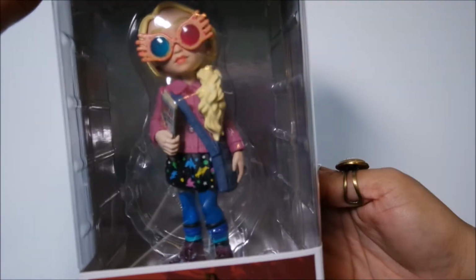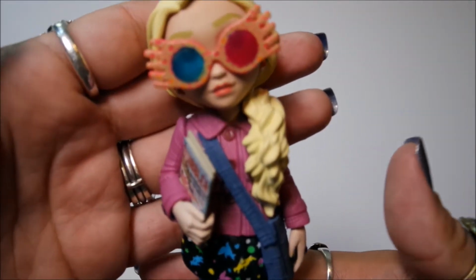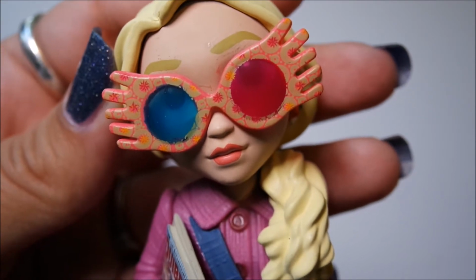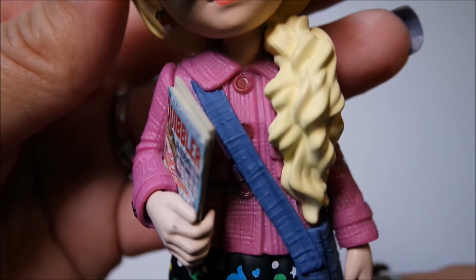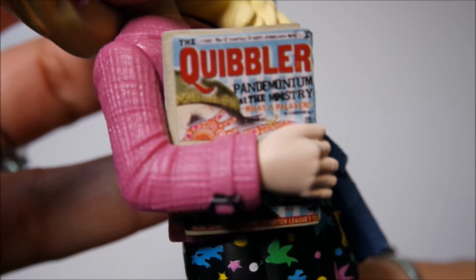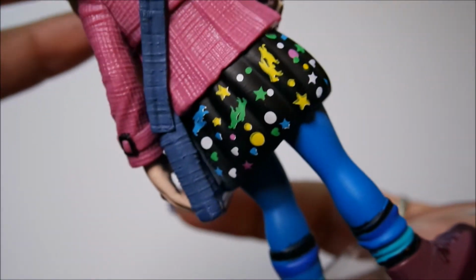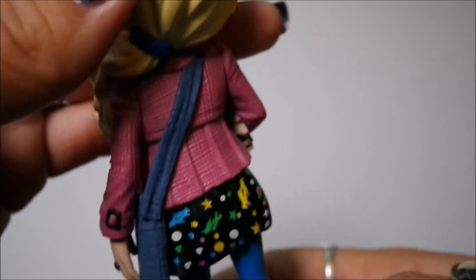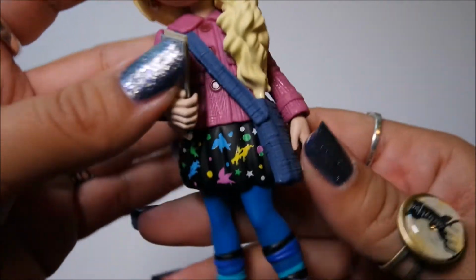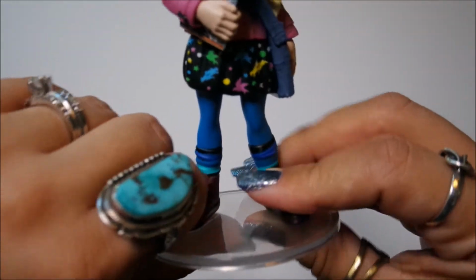And now let's see what it looks like out of the box. Here she is out of the box. What do you guys think? Let's zoom in so we can get all the little details. There she is. Focus. There we go. I'm loving it. There you go. It does come with a stand. It was kind of a pain in the butt to put on, honestly. But I finally was able to do it.